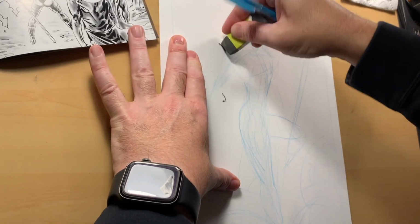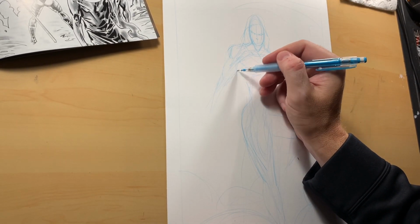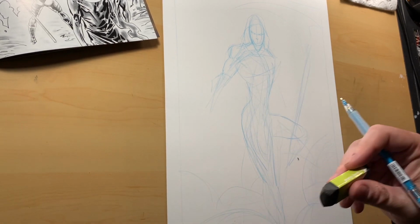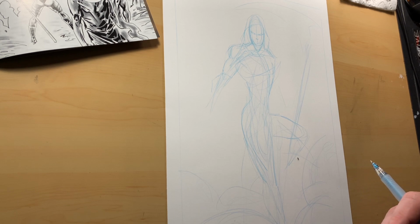Yeah, I guess it kind of erases, but you gotta really want it to erase. You gotta really knuckle down. Really? Okay. Oh, it stopped working. We ran out of batteries. Hold on. We're back.